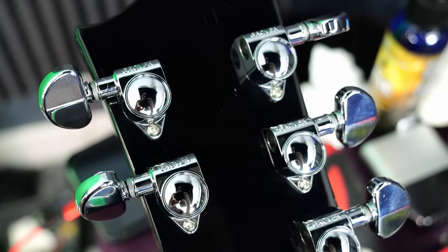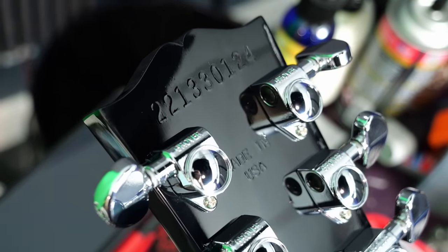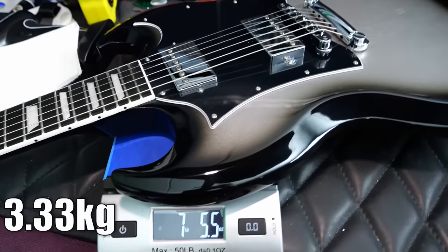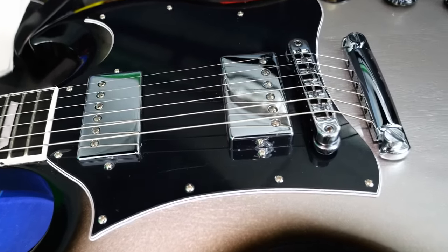Moving up the backside of the neck, nothing too much to take a look at here until we get to our chrome Grover tuners. And it does have a serial number, dating it to 2023, 213th day of the year, initial batch, production number 124. Made in USA. But put back together, this one weighs 7 pounds, 5.5 ounces. Let's go ahead, plug it in, and hear how it sounds.